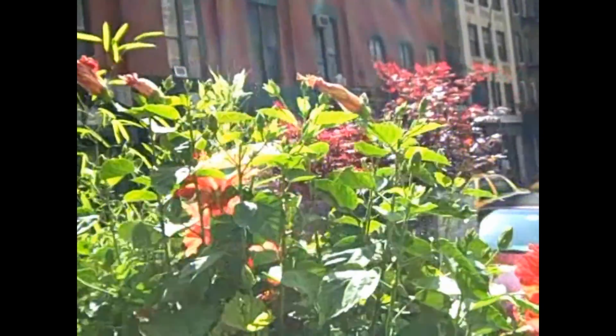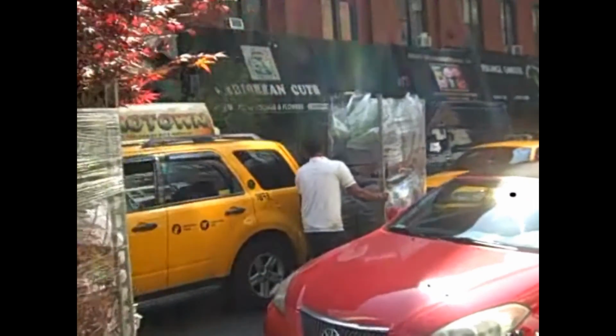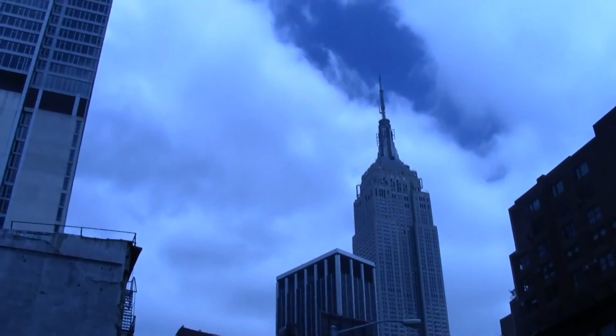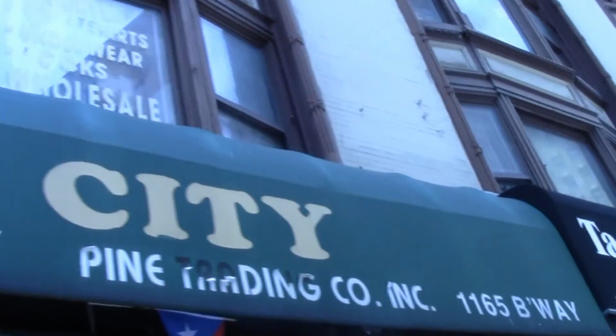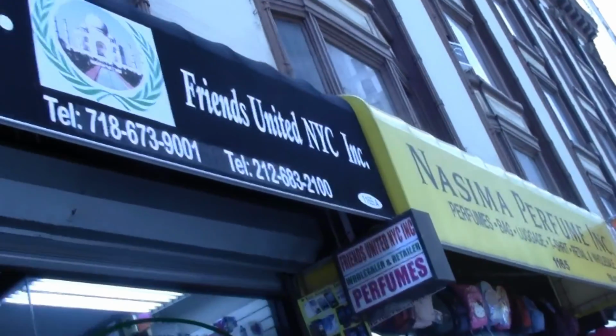It's about a 15-minute subway ride from our apartment and then through this flower area where all the hotels and restaurants buy their flowers for the day. The Empire State Building is just to the north, and it's a great neighborhood to work in. It's very busy, full of loading docks and trucks and all these knockoff t-shirt and perfume joints.